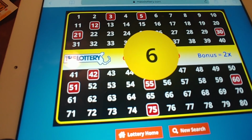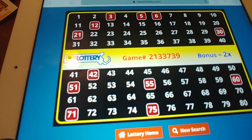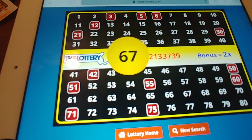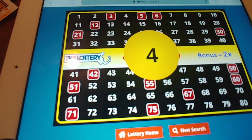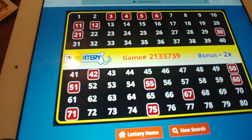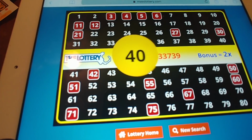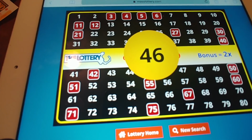And six. We need a four. Give me a four. 71. 50. A four is for 200 bucks right here. But peeps. 67. Ugh. Come on. Four. 200 bucks. Give me a two or a seven for another 200. 11. 27. I don't know how many balls are left. Come on. Two or seven. 40. 46. Come on. Give me one more shot.